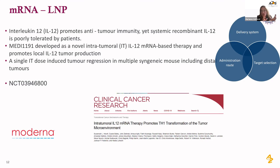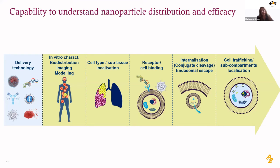So hopefully I've shown you here just 3 examples, 3 applications: 2 small molecules struggling with therapeutic index, and an mRNA example where we've used nanomedicines to progress from preclinical development into clinical development. And I think what's really important in nanomedicine design and development is to make sure, as well as having the delivery technologies, we've got the capability in place to understand the in vitro characterization, biodistribution through both modeling and imaging, understand cell type and tissue type localization, and particularly for those that need intracellular delivery, receptor cell binding, internalization, and cell trafficking, and understand where things go within the cell.